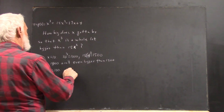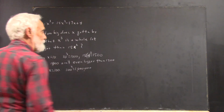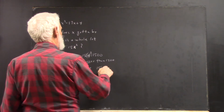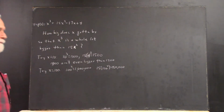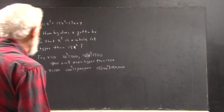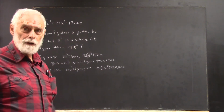Okay, 100 cubed is 1,000,000. Okay? And 15 times 100 squared is 150,000. Okay? Now, what do you mean by a whole lot bigger? Larger. Well, this is 850,000 bigger than that, and 850,000 is a lot, unless you're talking about viruses or something.